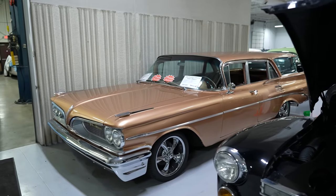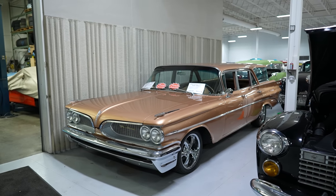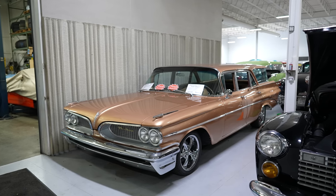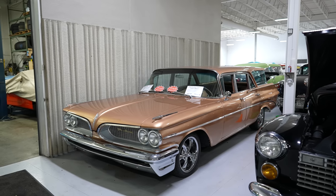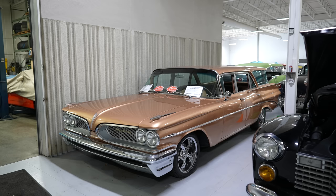All right. Check this one out. This would be a great car to drive to a car show. You're not going to see a second one of these at the car show likely. This is a 1959 Pontiac Catalina Safari Wagon. They need to have a really big garage to fit this in. Keep that in mind before you come out to purchase this at Ellingson Motor Cars.